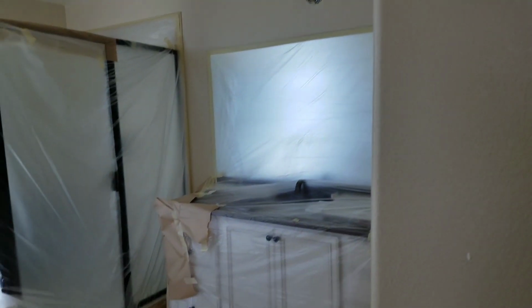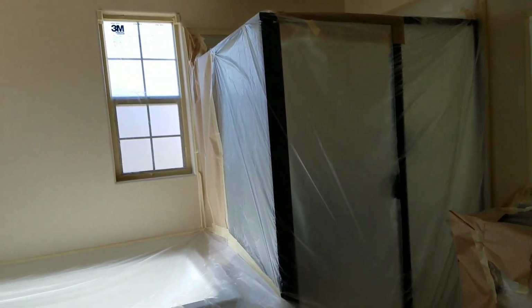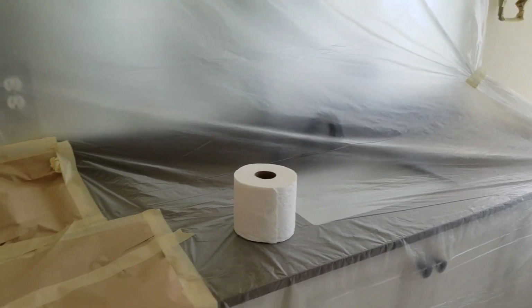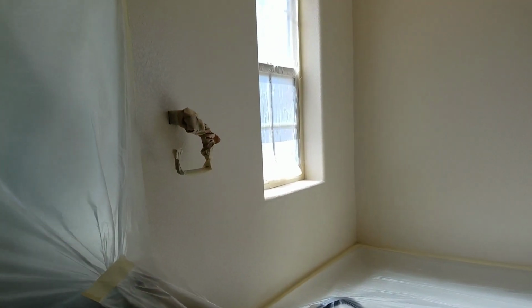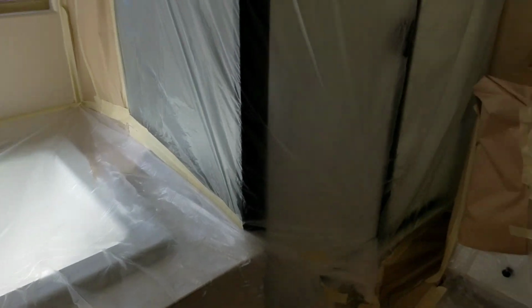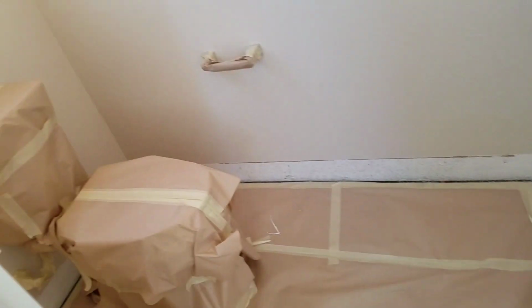So you can see how they completely wrap everything to protect it from the paint, because they come in and just spray with the paint. So they cover up all the lights. Oh, they left the toilet paper out for themselves, hopefully. You can see the tub. Everything's completely covered with plastic. Oh, I guess they won't be using this bathroom. Must take a long time. There's a guy downstairs in the bathroom wrapping stuff right now.